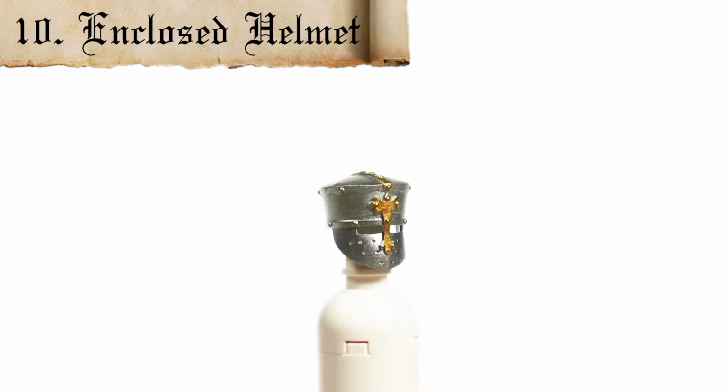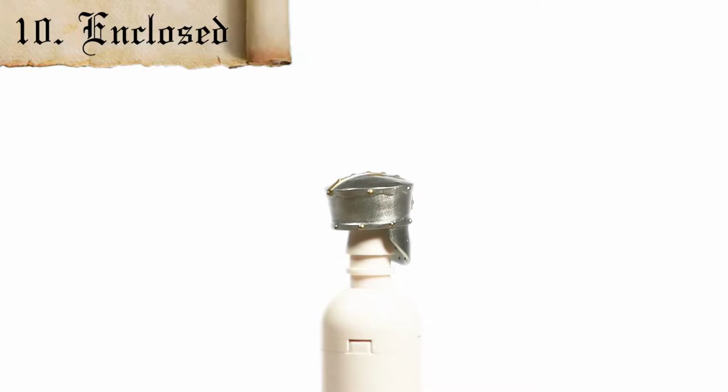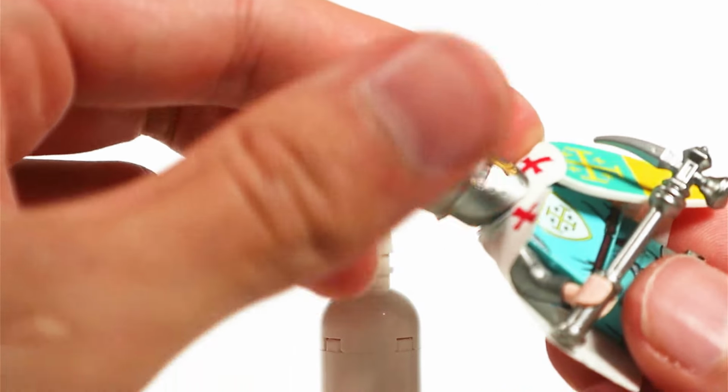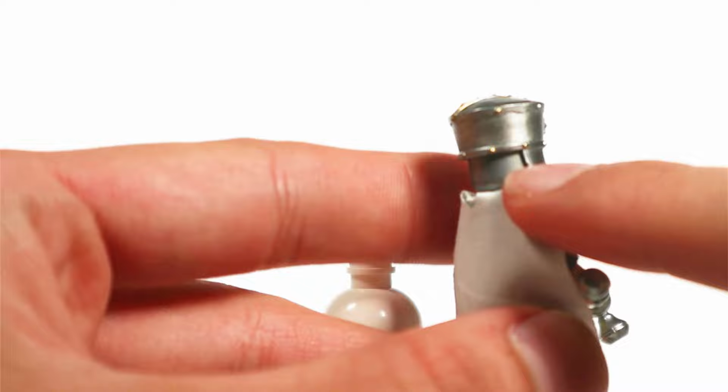Next up, we have this Crusader style helmet, and I have to say it looks awesome and will look great on some of my Crusader minifigs. One thing you will notice is that the back is exposed, so you'd best wear this helmet on a minifig head which has the male coif printed on the head itself.